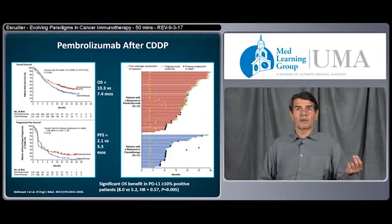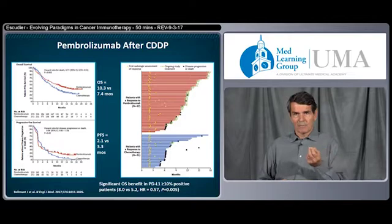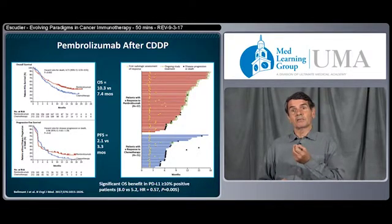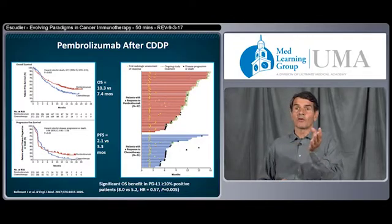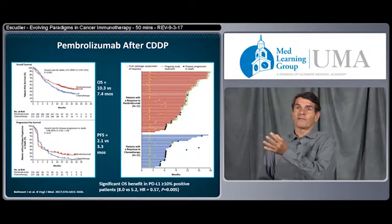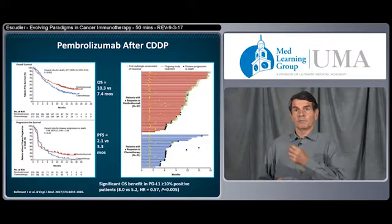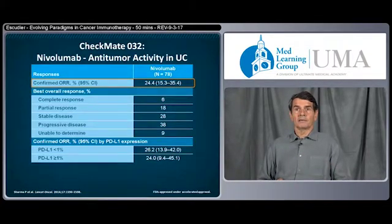Pembrolizumab, which is a PD-1 blockade, is active after cisplatin here in urothelial cancer. And that's led to approval of this drug. You can see that both overall survival and PFS are significantly improved. And interestingly, what is more important too is that we have long durable responses, maybe some cure of patients that we have never observed before in urothelial cancer by using PD-1 or PD-L1 blockade here.